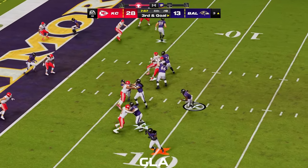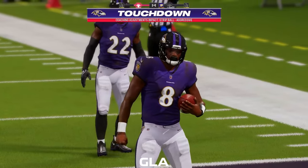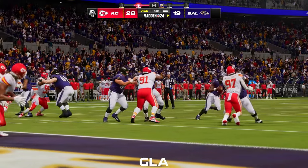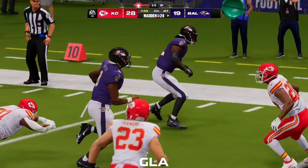To throw is Jackson, forced out to his left. And he is into the end zone for a Baltimore touchdown. Lamar Jackson, a 3-yard touchdown run. And the Ravens are able to make some inroads here to that deficit.